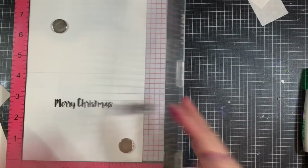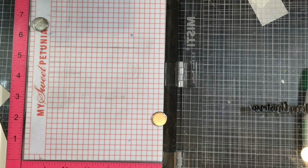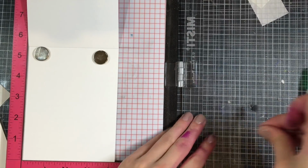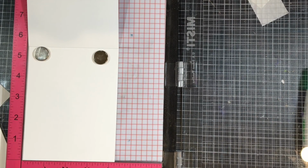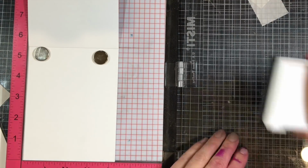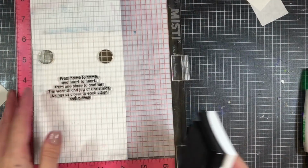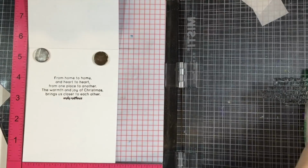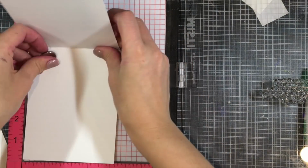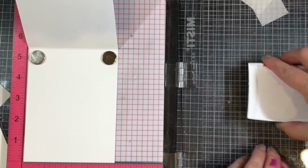However, for the other ones, you can go ahead, of course, and add in the same sentiment, so you can stamp it a couple of times if you like, in order to save some time, so you can stamp these in all your holiday cards. And this one here, it is so pretty. It says, from home to home and heart to heart, from one place to another, the warmth and joy of Christmas bring us closer to each other. So super pretty sentiment there.